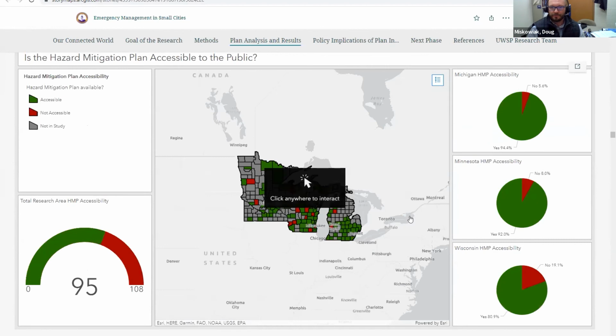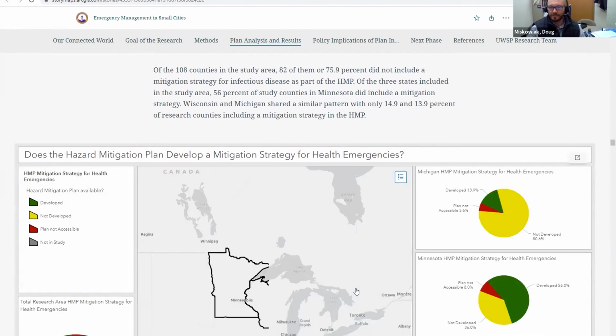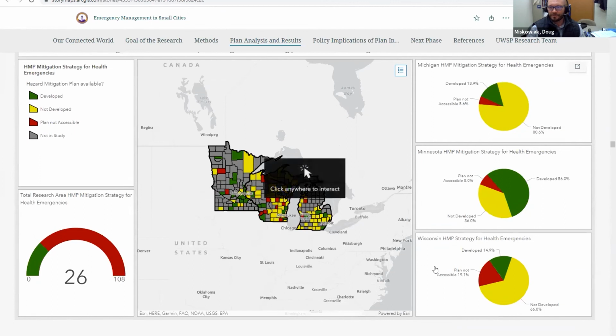And then beautiful dashboards that tell a much more complete story about if these plans are available to the public, comparing Wisconsin, Michigan, and Minnesota. So here are dashboards in a very different sense than the solar dashboards, but another type of product that you could create with the story mapping tools.